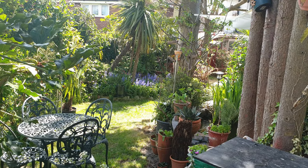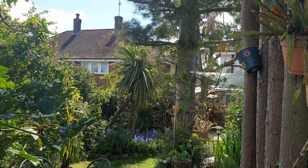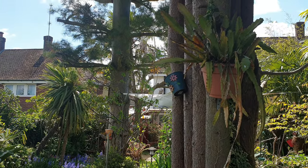Everything so fresh and green this time of the year. Us gardeners just love it.